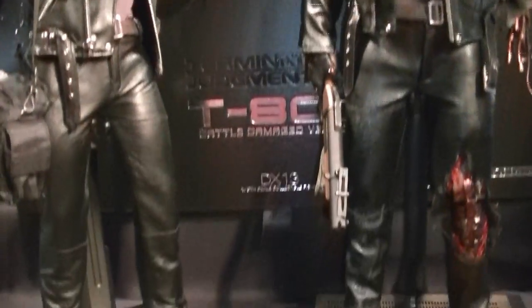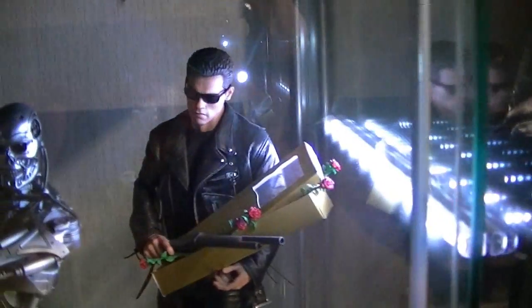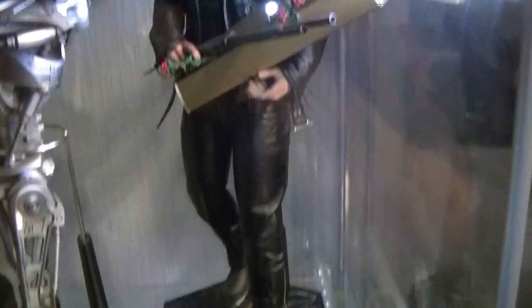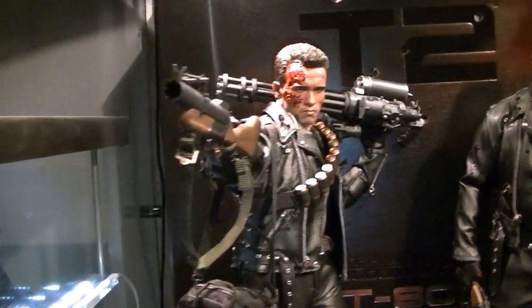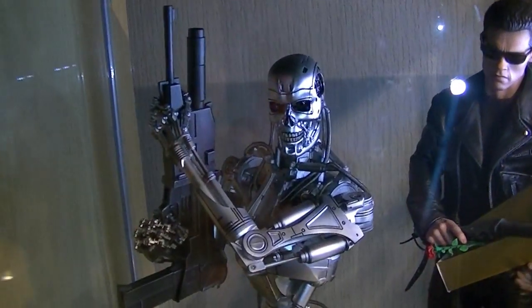So the fact that I've got two DX10s is really going to help me, because it means I'm going to have a fully clean version like that, to a slightly damaged, to a proper damaged, right down to the robot.